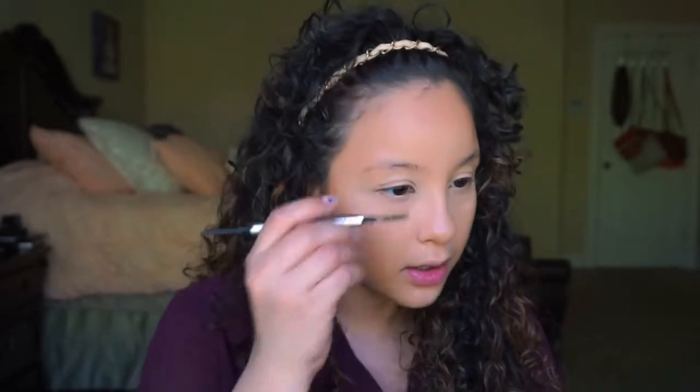So for the eyebrows, you guys already know what I use. I have been using my Precisely My Brow Pencil from Benefit. I really love using this eye pencil. It's very thin and I feel like it gives me more of a natural look. I tend not to go so crazy.